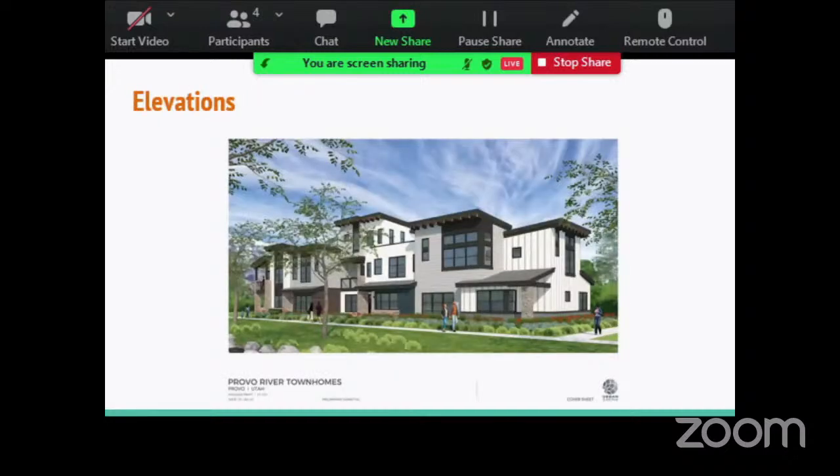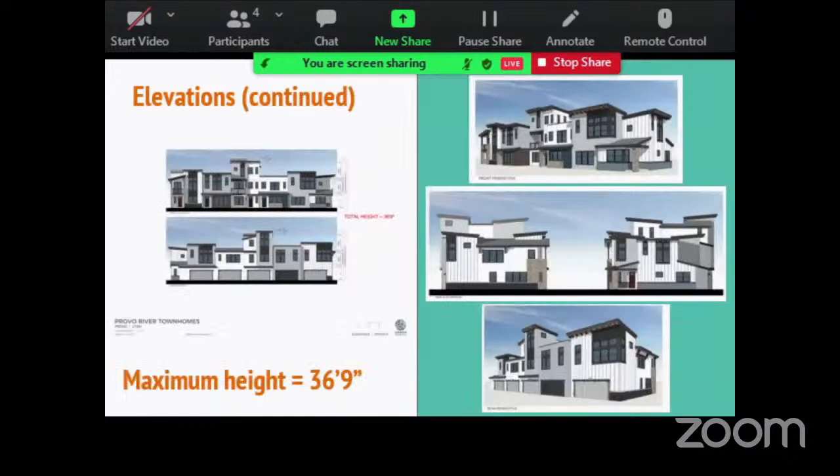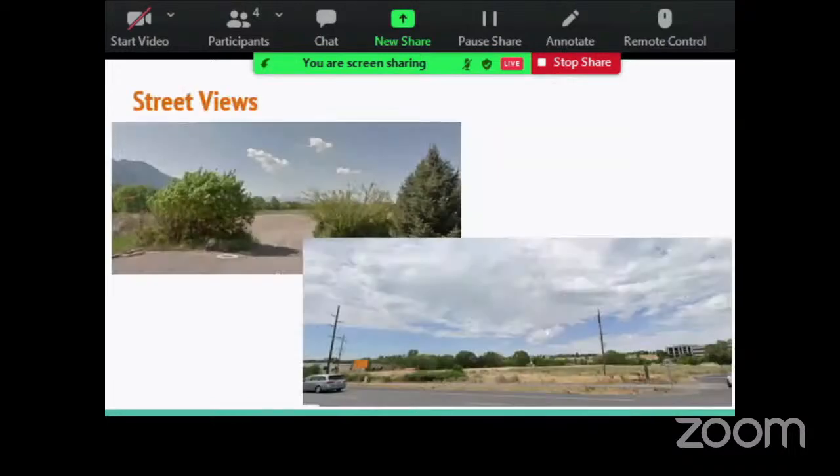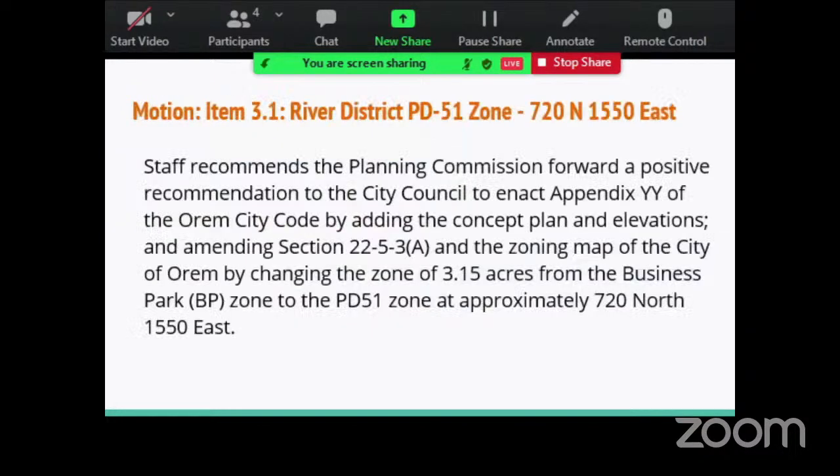These are the elevations. In the staff report, I think I put the wrong height. The correct height would be 36 feet 9 inches total, or a maximum, and in this PD 51 zone, 40 feet is allowed, so they are still within that height requirement. This is the proposed text to create the PD 51 zone. And this is what it looks like now from 1550 East and University Avenue. Do you have any questions for me or the applicant?